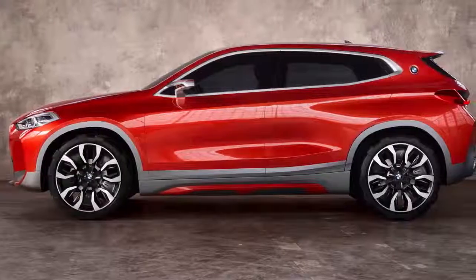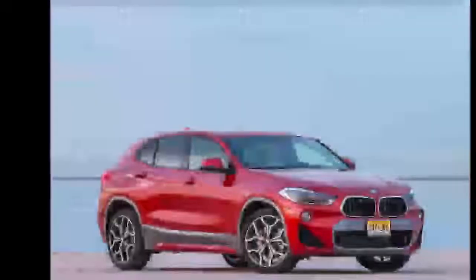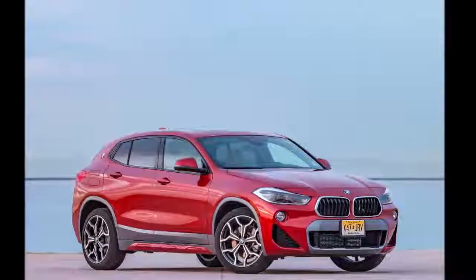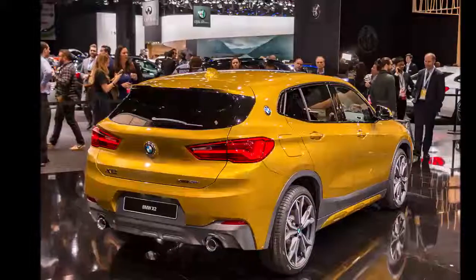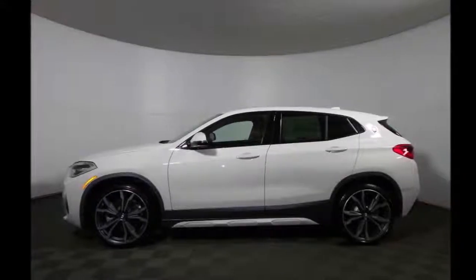city collision mitigation braking. With the $4,600 M Sport X package's 19-inch wheels and 0.4-inch lower sport suspension, ride quality skews to the firm side of the spectrum. If ride comfort is your top priority, either stick with the base X2 or, for $600, add the dynamic handling package with its adjustable dampers.